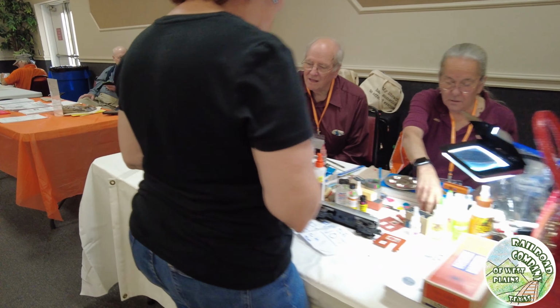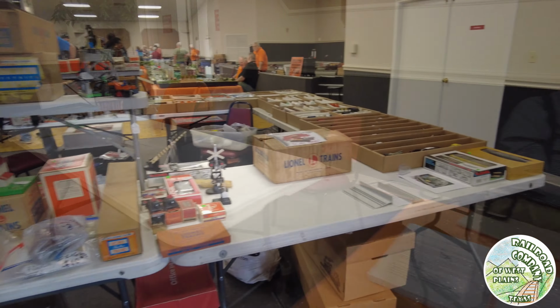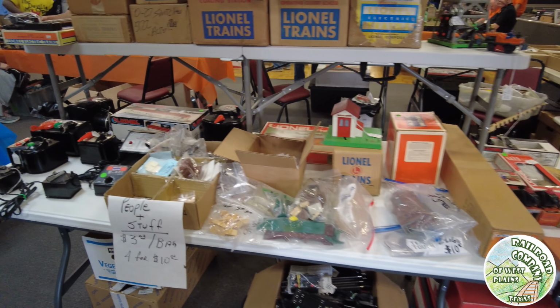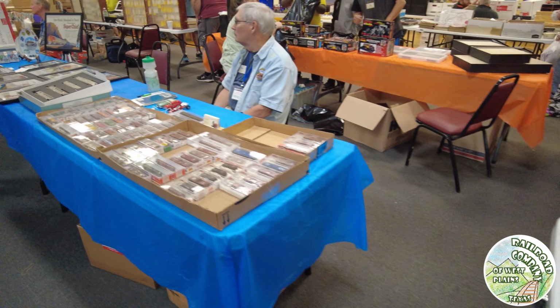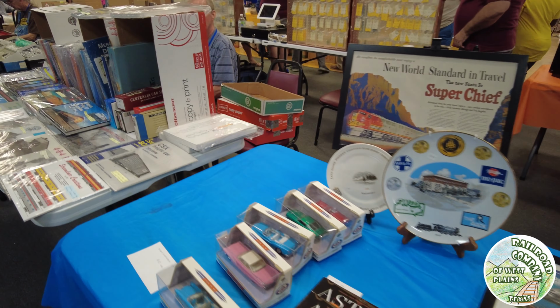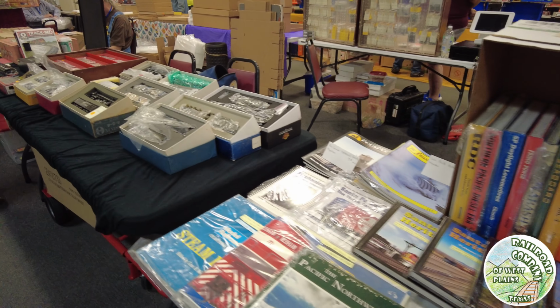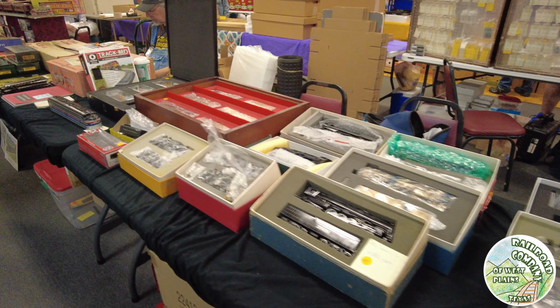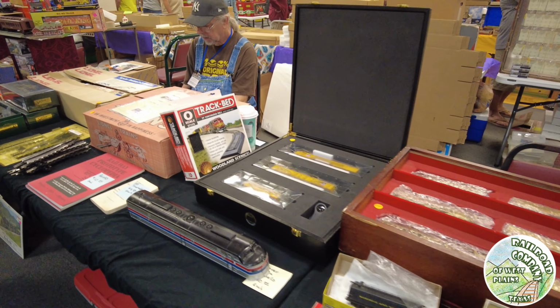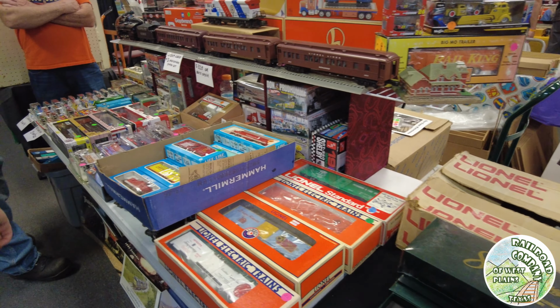Admission $7 for this show. And for anyone 17 and under, it was free. I do like to see that. This show was called the Houston Area Model Train Show. This was the first time they've ever done this show. And 77 total tables, with 25% of those being HO, another 25-ish being O-gauge.